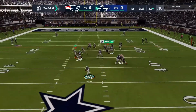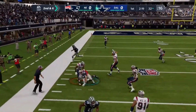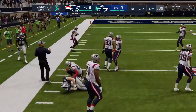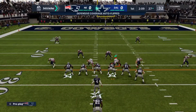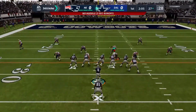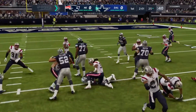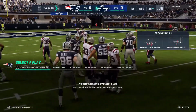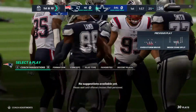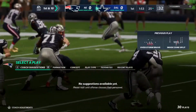They play fake to Elliott. Now Prescott. Man open, that's complete to Dalton Schultz. And he'll be brought down at the 27-yard line. Brings up 3rd down. They'll try and run for it with Elliott. And he's able to get the first here as he's taken down at the 25. They'll get a couple yards on that one, and it'll move the chains.